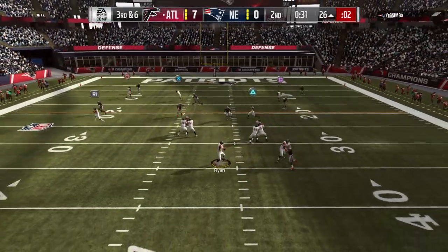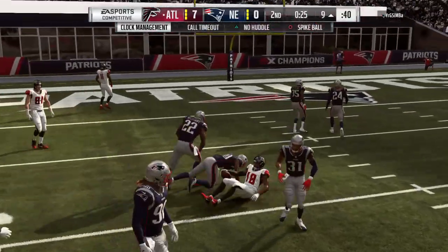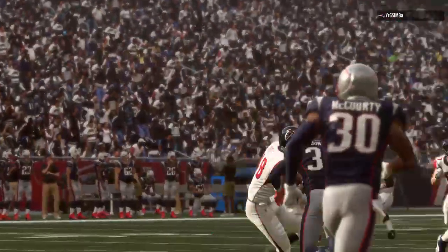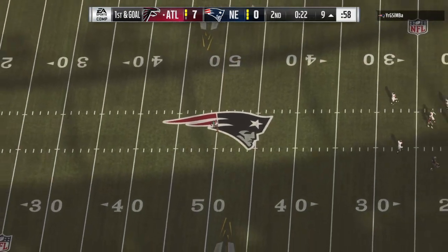To throw on third down, Ryan. And he's got a man, Calvin Ridley. And he gets it inside the 10 to the 9. Now the Falcons are going to use one of their timeouts as it comes with 22 seconds to go here in half number 1.